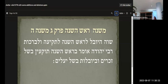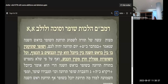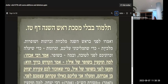So now, if I come to the halacha, for a minute, just to get to the halacha, and then I want to look at a piece in the Gemara. The Rambam. Oh, just one last thing before that.